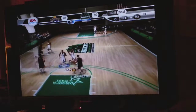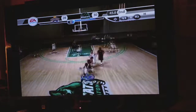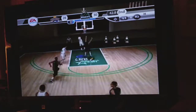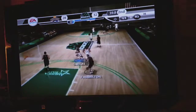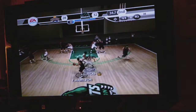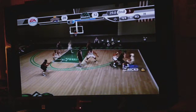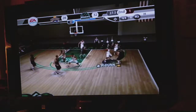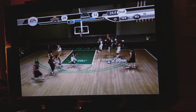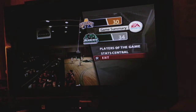Timeout Albany. Hamilton brings it up. And Ricks with the steal. Ricks takes it coast to coast. Hamilton has it. Passes it to Gordon. And that is made. I didn't see who made it. So we win the game 34-30 and another close one.